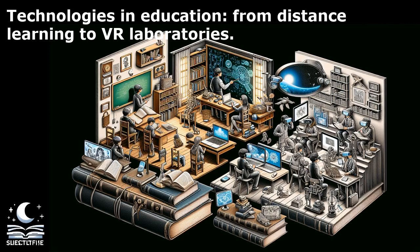Moreover, collaboration between educators, instructional designers, and IT professionals is essential to develop engaging and interactive VR experiences that align with learning objectives. Interesting fact: studies have shown that students who learn in VR environments exhibit higher levels of engagement and knowledge retention compared to traditional learning methods.